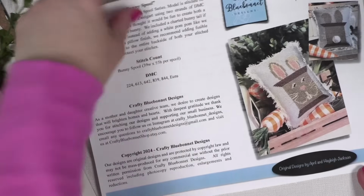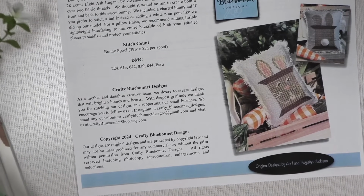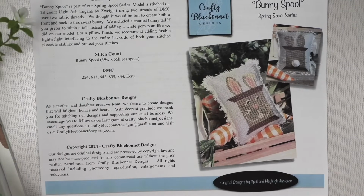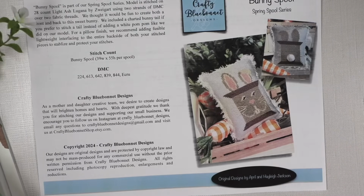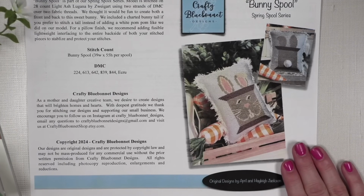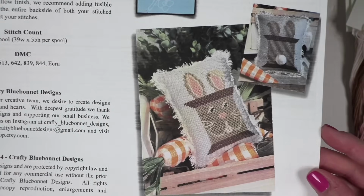So we had a fun Wednesday night Stitch With Me interview with April and Haley of Crafty Bluebonnet Designs, a mother-daughter duo. And we were talking about the bunny spool. We were talking about a lot of their designs, but the bunny spool came up, and I've had this in my I-want-to-stitch list, and I was so inspired that I decided to go ahead and start stitching it right after our live Wednesday.